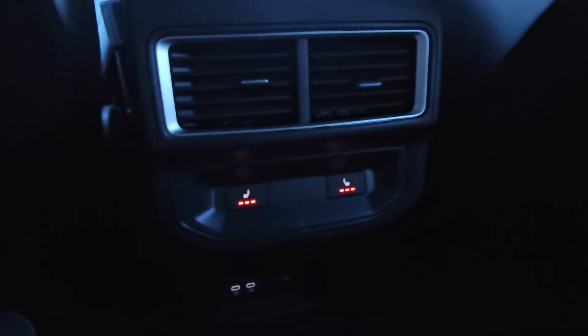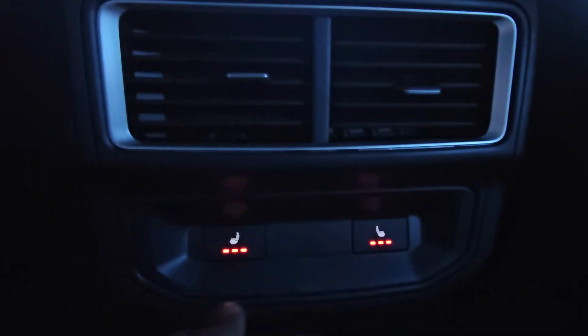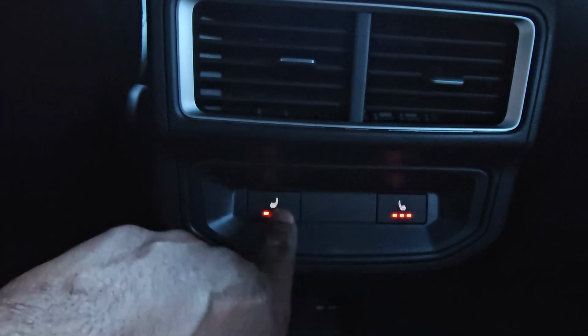Heated seats for the rear passengers here. This is new for the SEL for 2024. It starts out on high, then medium, then low, and then off, just like that. Two USB-C connections down here that are backlit, and a 3-prong plug-in as well.